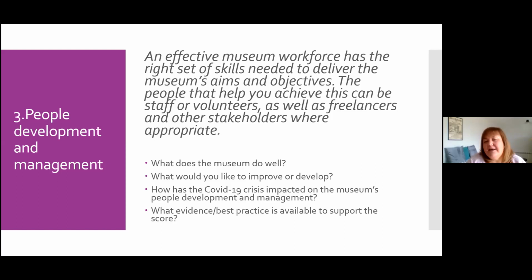So some of the things that you might want to discuss and think about might be, how do you know that you have the right set of skills? Do you conduct skills audits? Is that to do with how you recruit people, both as staff and volunteers, but also as members of your board? What does succession planning look like for you as an organisation, and how do you go about that, both for staff and volunteers, but also when you're looking at developing the succession of your governance team? How do you communicate and support the workforce? And how does the museum invest in development, training and networking for everybody involved? And what priority do you give that?